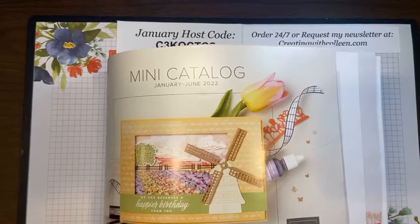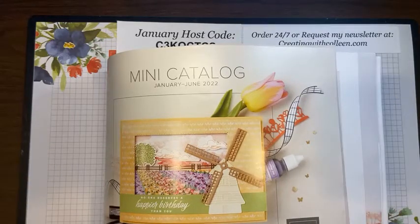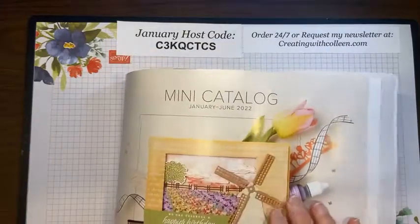So today, I'm not creating, but I have a lot to show you. I have been blessed to be a part of Stampin' Up's advisory board in the past years. And anytime there's a new catalog, Kim Williams, very sweet Kim Williams, will do a card swap. A card swap is where you make an X amount of cards, you swap them with everybody else, and you get lots of great ideas. And that's what I want to show you today.